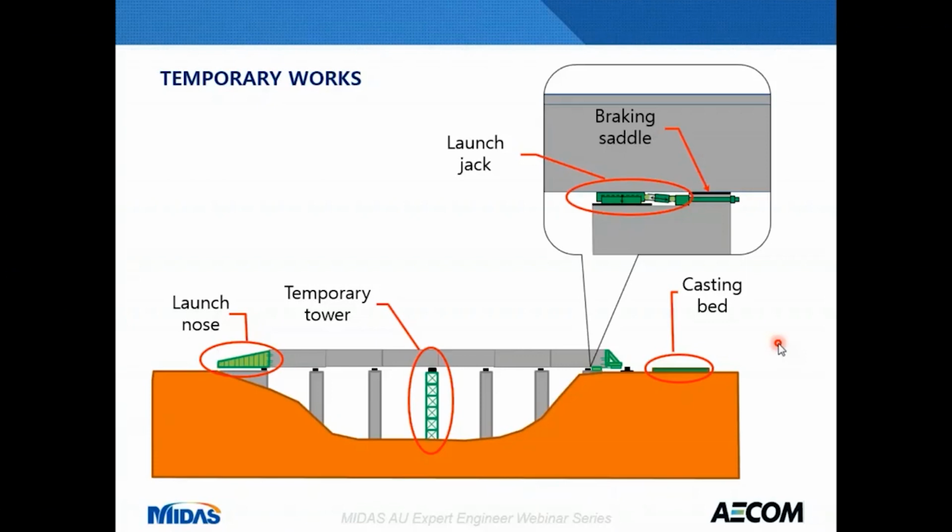Launch jack and braking saddle are installed at the abutment in front of the casting bed. They utilize friction to move and stop the superstructure during launching. At the start or end of launching stage, the available friction is not enough for launching. A separate pulling system is required. For example, a pulling frame is attached to the end of the bridge for this purpose.